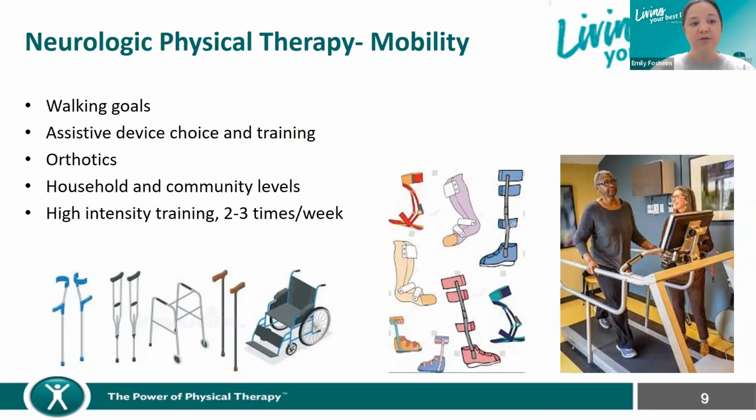We also have different tools that we can use to make you more independent with your walking. So the first thing is assistive devices. A lot of patients come to us saying, I think I maybe need a cane or a walker, but I don't really know. And I don't know how to use them, even if I do have them. So what we can provide in physical therapy is specific testing to identify what assistive devices, like a cane, a walker, a walking stick, crutches, a wheelchair, what's right for each individual? How do we help them get the equipment they need? And then also how to use it, and training you and your family to use it too.